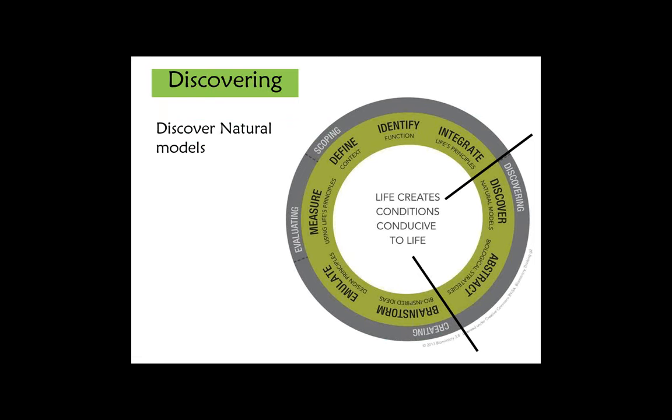So the first part of discovering is to discover these natural models, and we really want to bring the experts in, which is nature, and that helps us expand our solution space when we're trying to solve a human design challenge. And typically, humans want their function to perform quickly, but nature usually isn't in such a hurry. Leaves are recycled, but over a slow period. It takes quite a while in nature for leaves to decompose. So we might look at several organisms and take different aspects of different strategies from several organisms and combine them to solve our particular challenge.